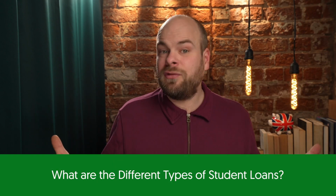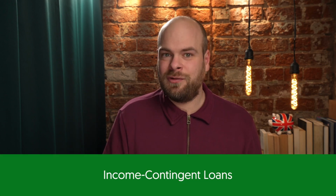What are the different types of student loans? There are actually a number of different types of student loan available. Income contingent loans. If you started your course on or after September 98, then you'll have an income contingent loan. This type of loan is paid back through the tax system and does not involve a flat monthly payment. The amount you pay through the tax system depends on how much you're earning. There are two different types of income contingent loans, Plan 1 and Plan 2.